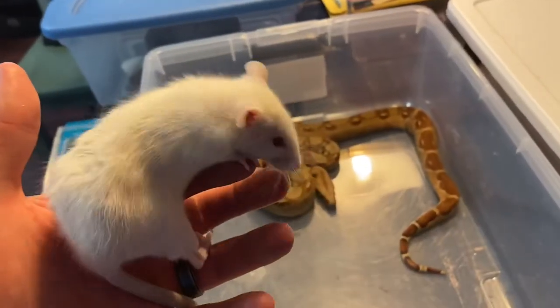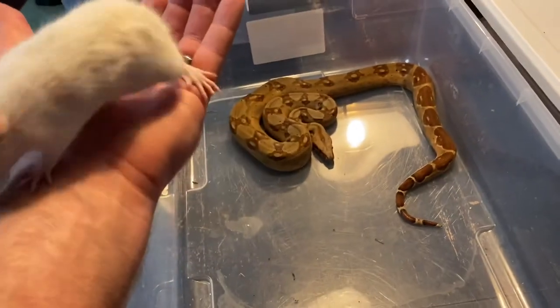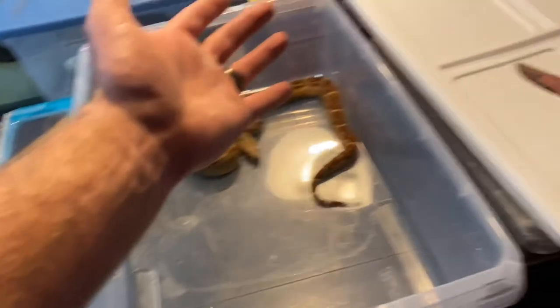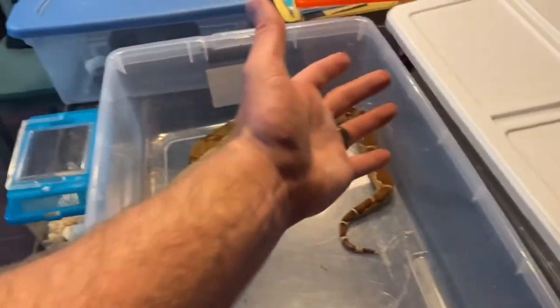But I'm very careful when I feed rats. Once I get to rats, I'm very careful, using something that this rat can bite onto, not your snake. All right, so again, unfortunately, Statham gets the big rat. She's going to go in and we'll catch up with her later. But obviously you can see we use a butter knife to put in the mouse's teeth.